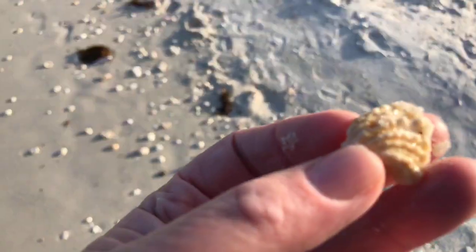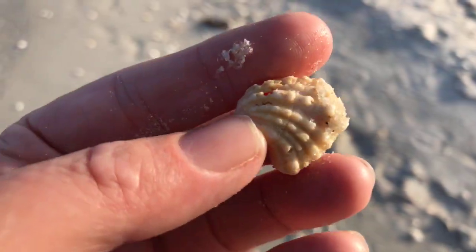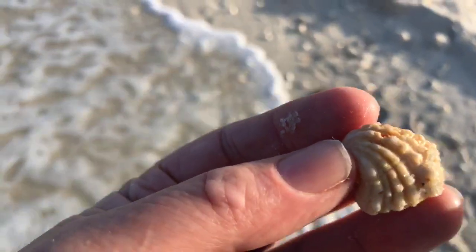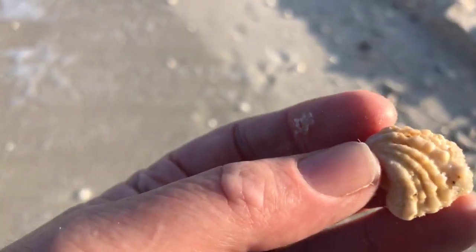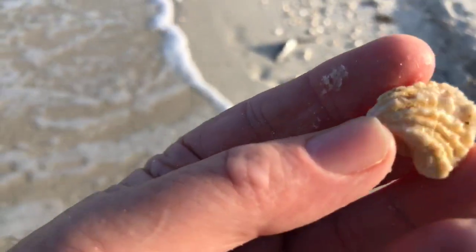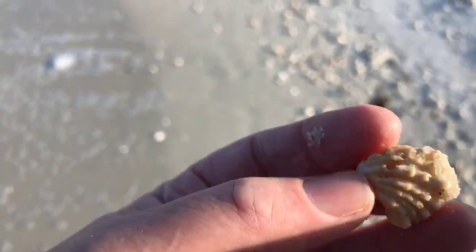A lot of times you'll find these and they have big spines on them. They look like old porcupines. They're really neat. But the spines are really, really fragile. So they usually break off before you find them on the beach. But every once in a while you get lucky. You find a nice spiny jewel box.